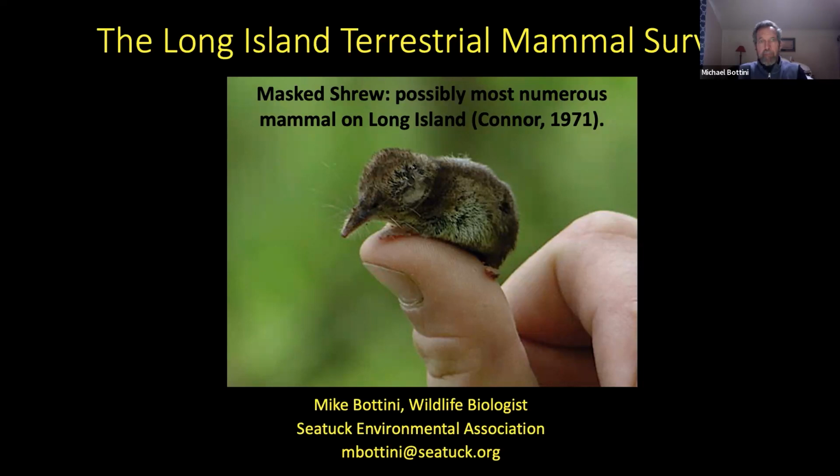And my first slide here is a really cool animal that most, even serious naturalists, have never seen. This is one of our fossorial species, so they live underground most of the time. Fascinating animal. It echolocates because it's underground in tunnels, uses mole tunnels, and also can make its own tunnels.